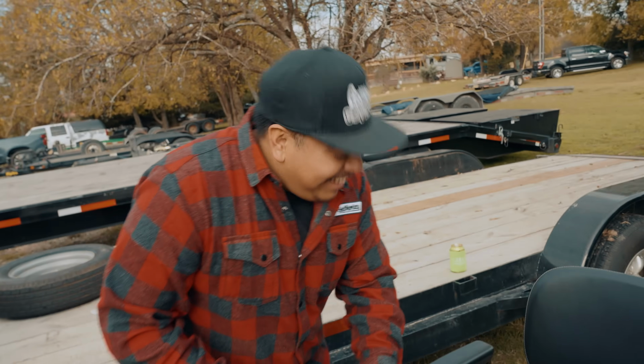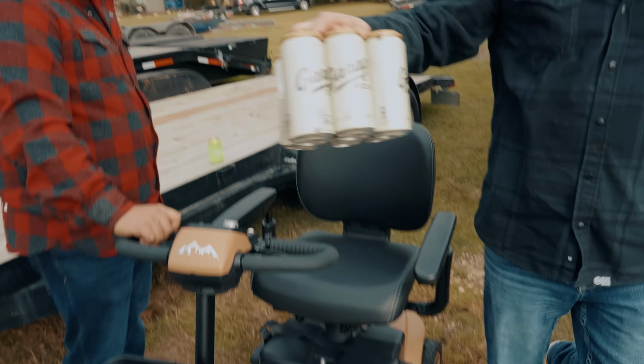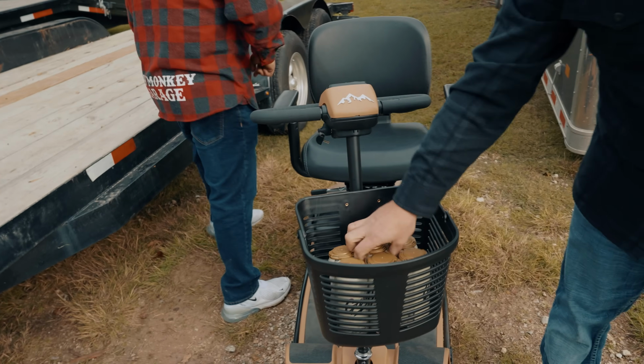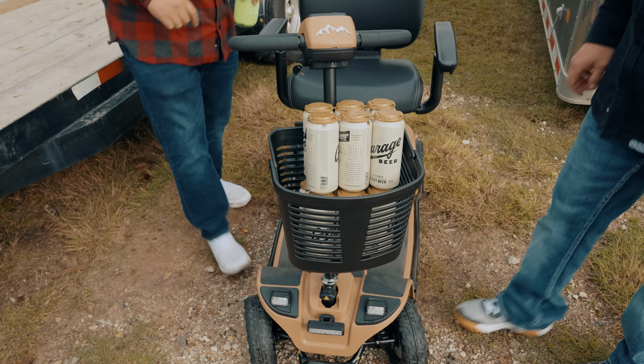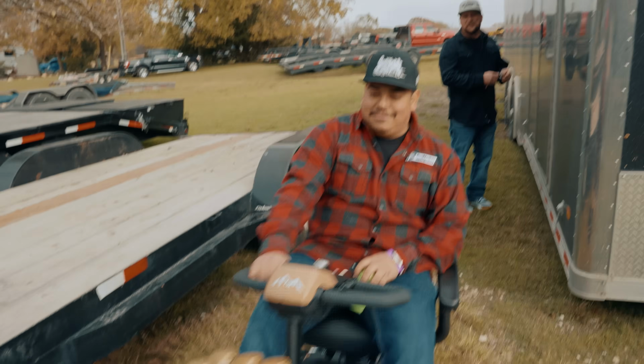That's the horn. Hold on, we gotta get him set for his trip. What happened to that? Some garage beer. All right, we'll see you in a little bit, Kenny.